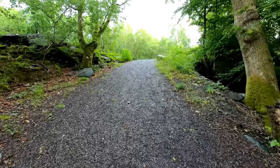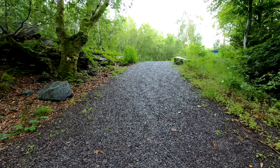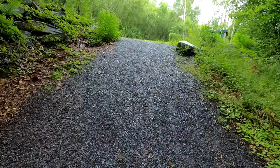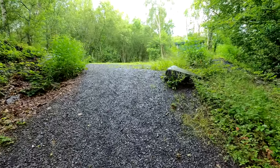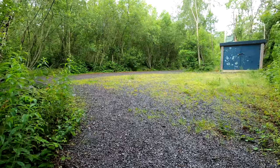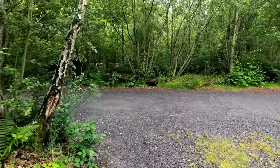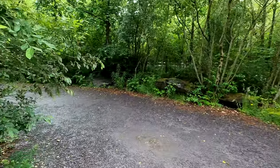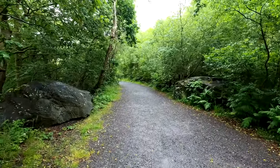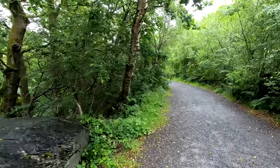So it started raining, so I'm not sure how long. Hopefully I can film for a bit. I'm waterproof and I'm wrapped up well enough, but I haven't got a brolly, and although the GoPro is a brilliant bit of kit, unfortunately I have a media mod on it, and once you put the media mod on it, it's no longer fully waterproof. But we will see how we go.